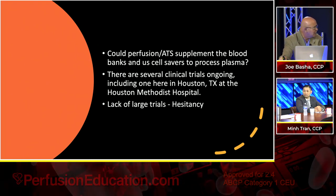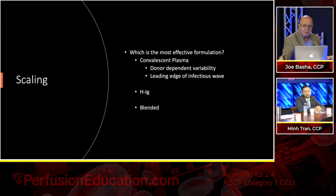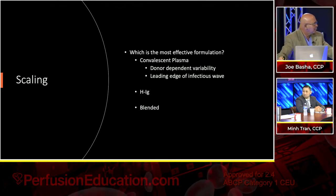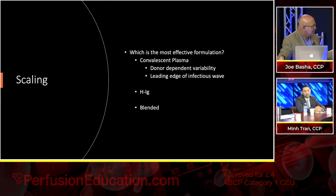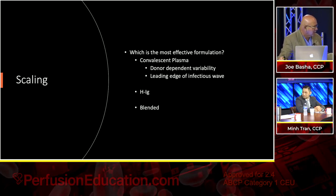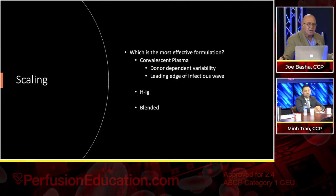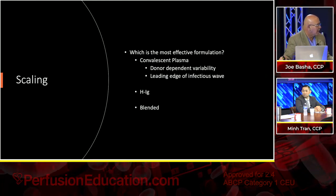I still don't understand why there's a trial. So which is the most effective formulation? It's the question. Convalescent plasma has donor-dependent variabilities. Every donor, just because you survived COVID, doesn't mean that your plasma is necessarily the same quality as somebody else's. That's true. So you have donor-dependent variability that you cannot avoid and get rid of, or ignore. Then you have the leading edge of the infectious wave. If you're giving this at the leading edge of that infectious wave, you're probably not going to have enough of it.